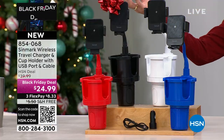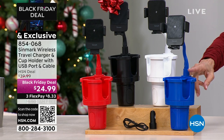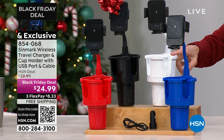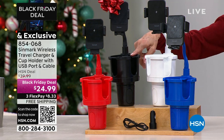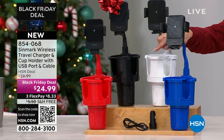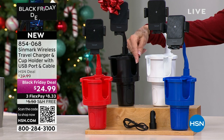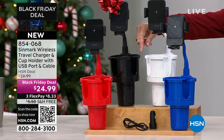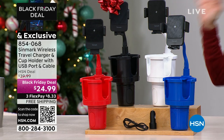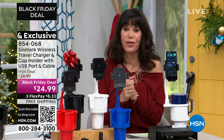We'll try to give you an update on what we have left in the colors, but here is your royal blue right in the front, and then you are also going to get the white. You can choose the white. We have the black, and down in the front, we have the red. Ooh, the red is the most limited. There's only 700 left. And check it out down in the front, because it comes with your car adapter, your charging cable, and 15-watt fast charge. You have everything that you possibly could use.